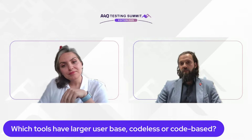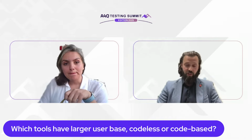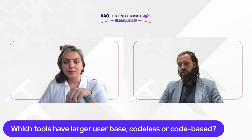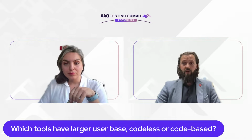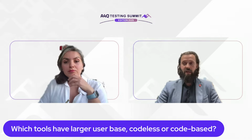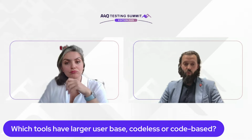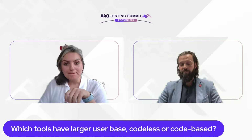Many tool vendors that have great codeless tools, they publish their customer base, their user base. I would say it's primarily big businesses, enterprise level businesses. Naturally, it would be lower user base because I think the user base differs itself.